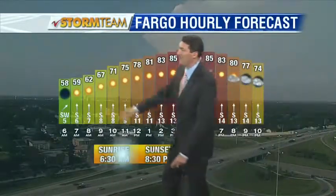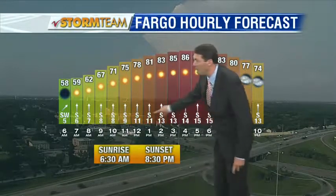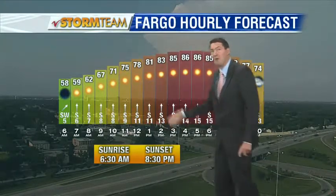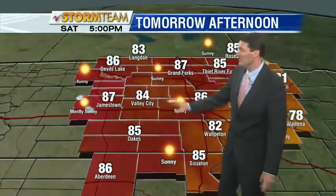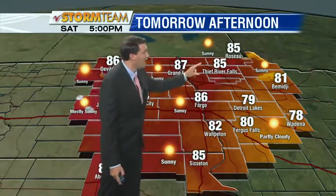Hourly forecast for Fargo, 58 to start the day. Winds will be from the south at 10 to 15 miles per hour, so afternoon breezes will be likely. 86, your peak temperature, will be closer to 90 as we look outward toward Jamestown and up towards Grand Forks. 85, Roseau, Thief River Falls in the 80s, and Lakes Country, beautiful.